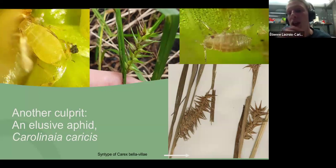As we can see, the cells of the perigynia membrane, actually on the far right. And those little tiny bugs feed on these, and the perigynia, while they develop, take on unusual shapes. And again, those weird morphological abnormalities were assigned a name in the past, Carex bellavillae, that you can see on the right here. That's the type specimen.